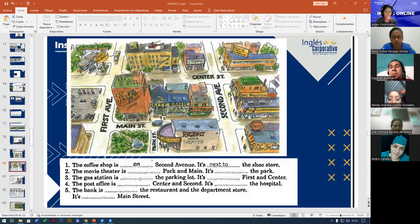The movie theater is Park and Main. Across from. Okay. Yes, because the movie theater is here, right? Just that here, it's giving you two streets, Park Street and Main Street. On the corner of Park. It can be on the corner of, it can also be on, right? Different positions here. Let's suppose that here is on the corner of Park and Main.